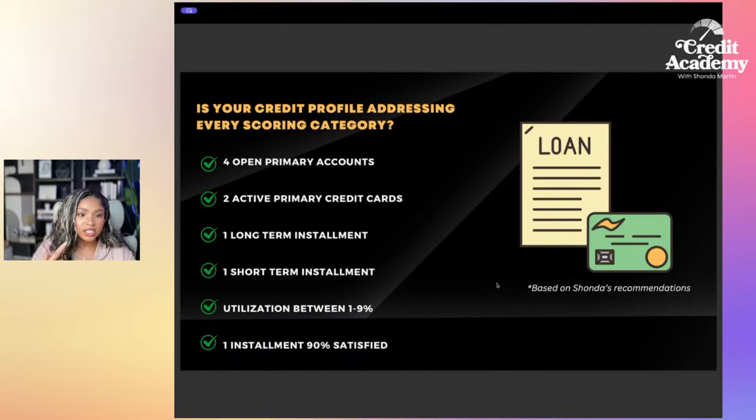Building credit too fast keeps you stagnant, number one, but it for sure keeps you under a certain borrowing power. You're not going to get really high credit limits. Again, that's a red flag, and no responsible borrower has the need to open up 5 credit cards in a single year. That's insane to lenders, guys. It's really insane to them.